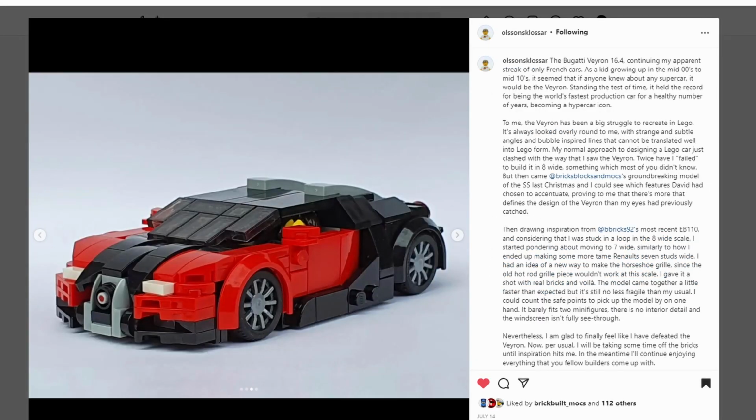And then we have the Veyron, which is built by Olsen Klosar. Hopefully I'm pronouncing that correctly. This is an incredibly cool looking model because it's in 7 wide, and second, it's using so many unusual techniques and just different techniques that you would not expect to see anywhere.